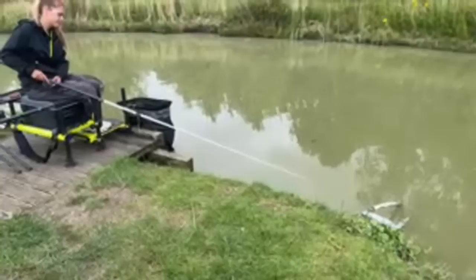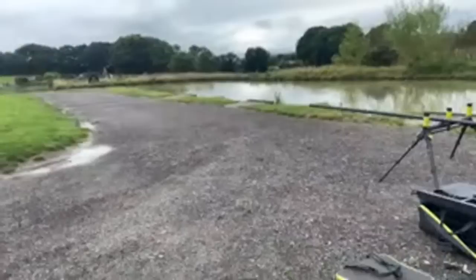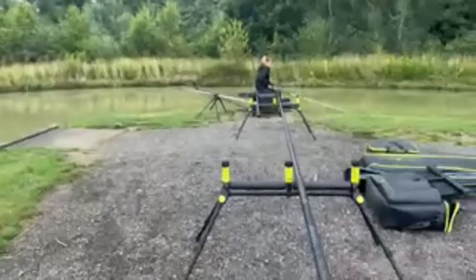Hopefully we're going to catch a few fish on camera for you. I'm just going to come around the other side because I am proper skylining that. So we're using the MTX 3 today, having a bit of a fish with that. MTX 3 V2. I've caught loads of fish. Loads of muggers about. And now we're just having a little look down the edge.